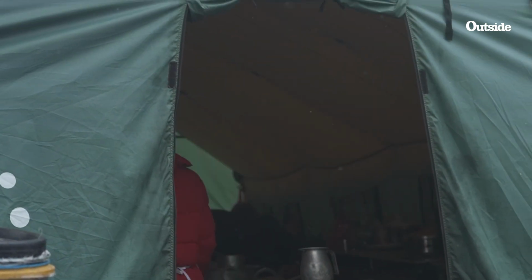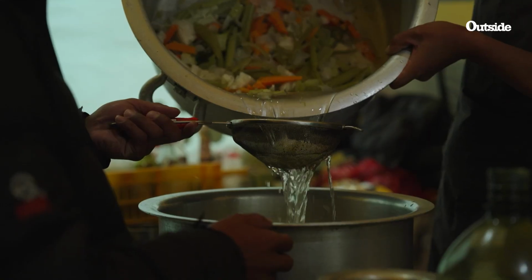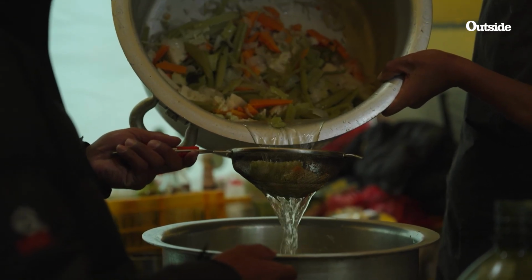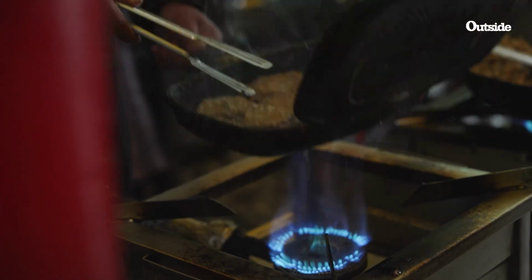A lot of it was sort of hearty vegetables, hearty in the sense that they're vegetables you can leave at base camp for a long time, like cabbage and carrots, a lot of canned sausages. Found the food to be pretty good. It got repetitive over time, but given the situation and given where we were, it was definitely more than adequate.